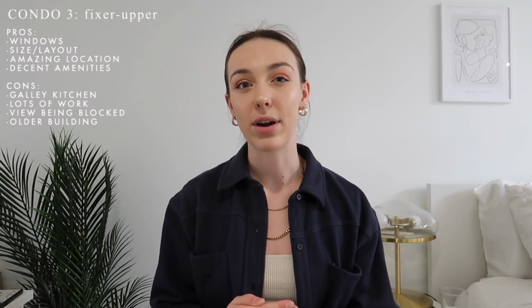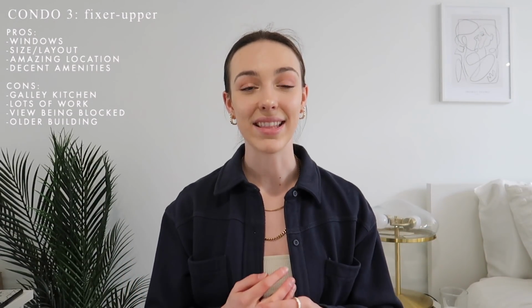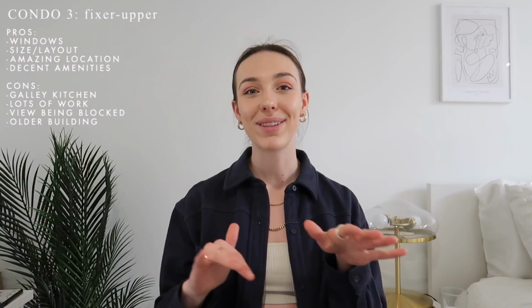Ultimately, I did put an offer in on it, but it was an offer that was, this is what I'm comfortable with paying if I got it, because I have to do so much work. Anyways, I did love the layout again. I didn't love the galley style kitchen, but because it was so big, it had this giant open living space that would have been big enough for a dining room table plus a couch and a fireplace and TV situation.